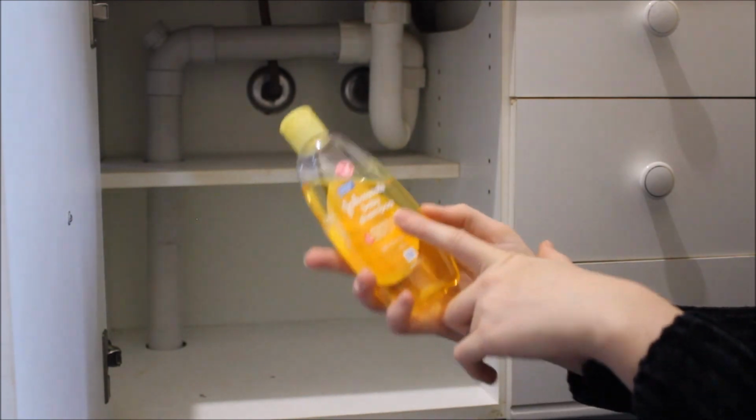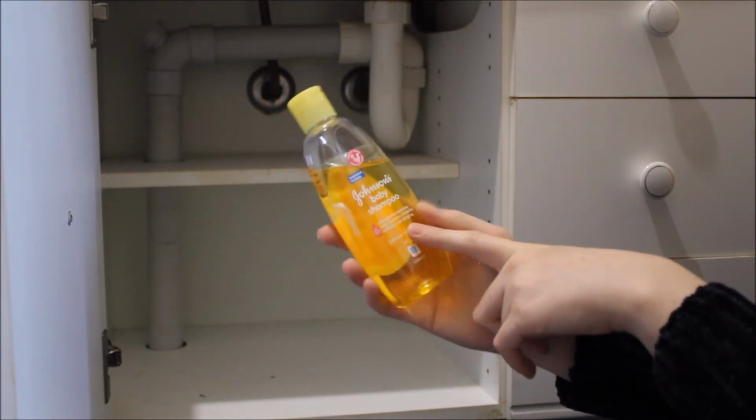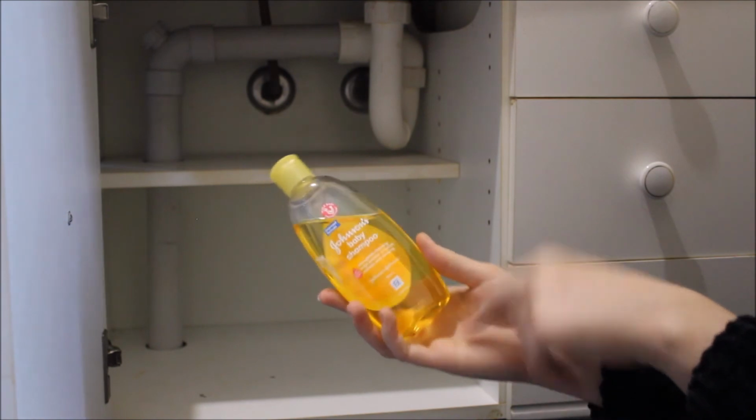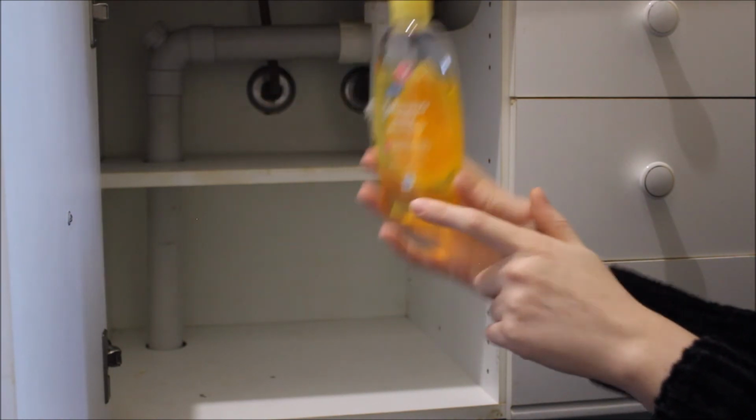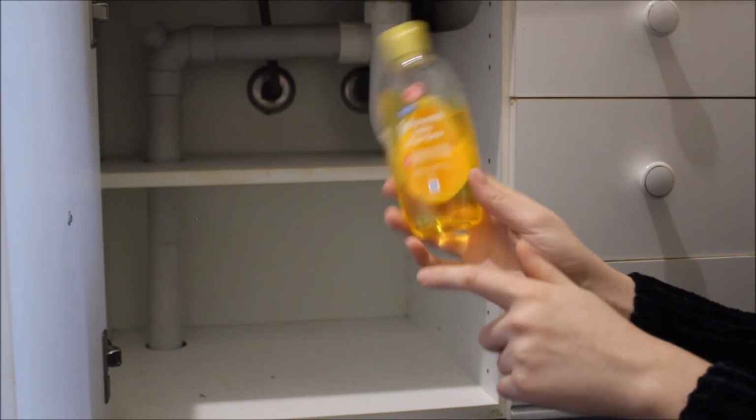The next product is my Johnson's baby shampoo. I also use this for washing brushes and things like that. It is not as good as the Daiso Puff and Sponge Cleaner, but it does the job and it's nice and gentle, so I'll keep that.